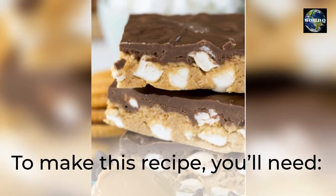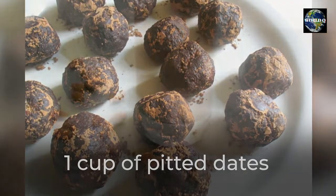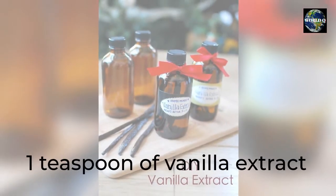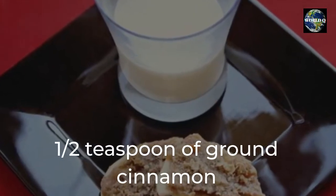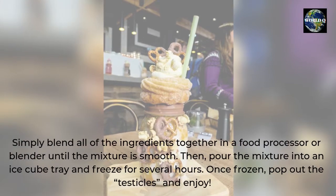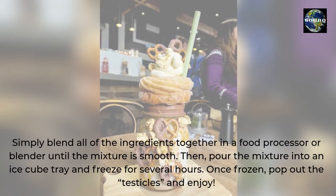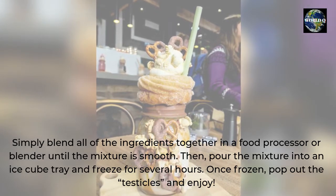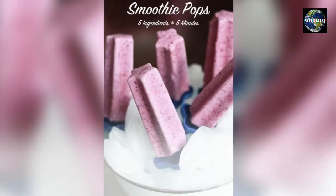To make this recipe, you'll need 1 cup of pitted dates, 1 cup of almond milk, 1 teaspoon of vanilla extract, ½ teaspoon of ground cinnamon. Simply blend all of the ingredients together in a food processor or blender until the mixture is smooth. Then, pour the mixture into an ice cube tray and freeze for several hours. Once frozen, pop out the testicles and enjoy.